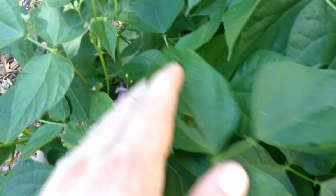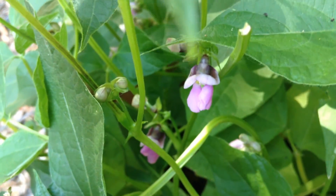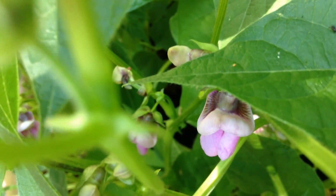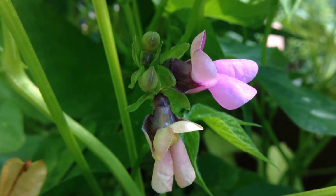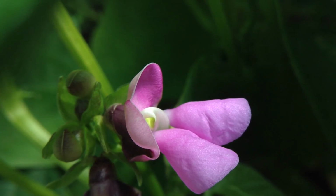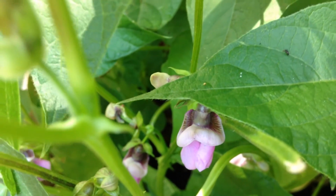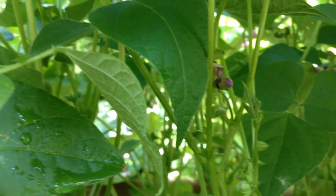And if we look down under the leaves, they have beautiful purple flowers. They even have striped patterns on the top. Isn't that gorgeous? Really beautiful flowers on these black beans. So we get a whole bunch of fruit because we got a whole bunch of plants in here. Look at all those flowers.